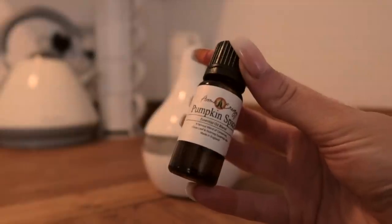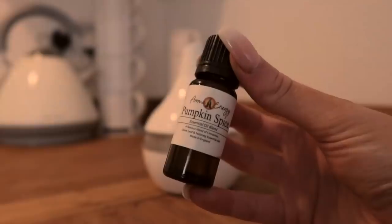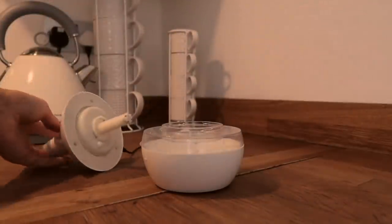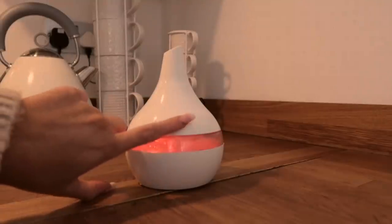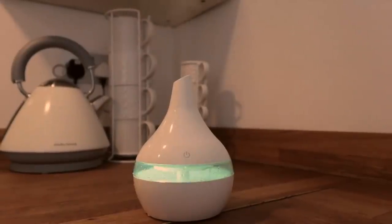So this is my new little addition. I am obsessed with having one of those houses that people walk into and say, oh my God, your house smells lovely. Like, I just love that. So I bought one of the room oil diffusers. It was from Amazon. It was super cheap. It's so good. I don't know why I didn't get one of these sooner. It makes the room smell nice so much quicker than a candle.